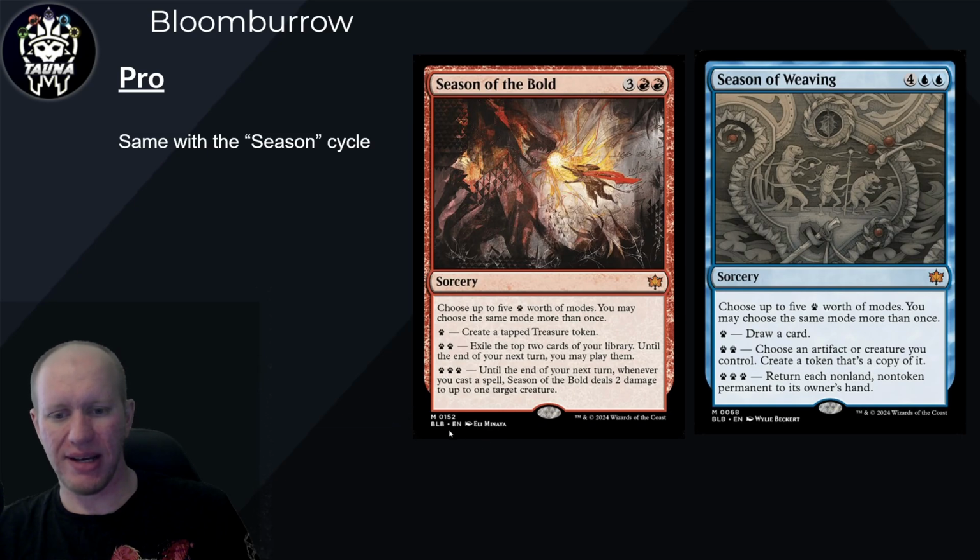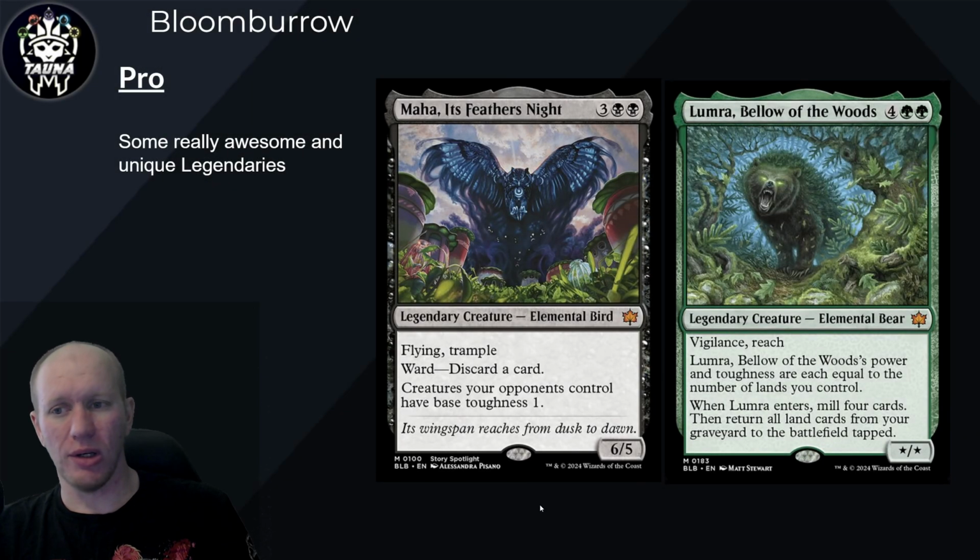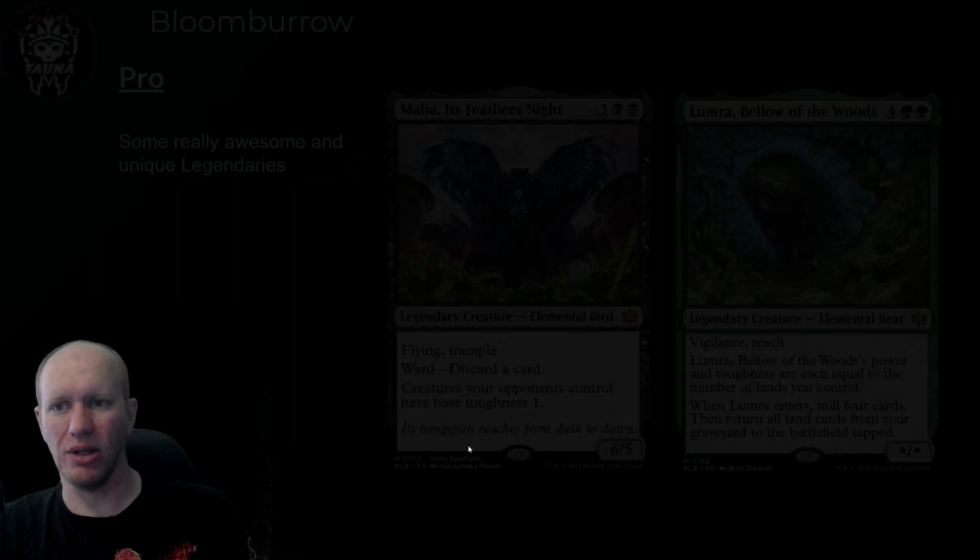Same with the seasons. Now, the seasons are mythic, so they're harder to get and rarer, but they are quite strong and can fit into a lot of decks. You've also got some really awesome and unique legendaries. All the legendaries, I believe, are mythic or rare in this set, unfortunately, but there's some really cool ones within it, like Lumra. I make use of Lumra within my Yuma deck that mills all my lands into the graveyard. Then she brings them back. Maha. It's just so many different combos you can pull off with that.